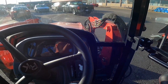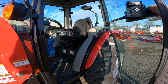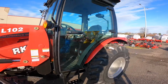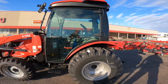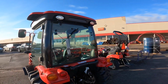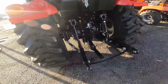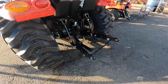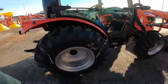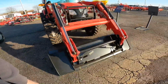All right, so 37 horsepower versus my 33. Cab is definitely attractive. If I were to do another tractor, that's what I would do. It's got additional lighting on the back. I like these 3-point adjustable telescoping hookups. Pretty nice. I like them.